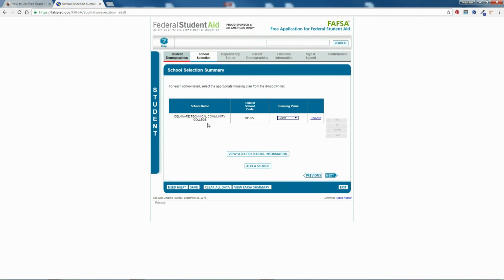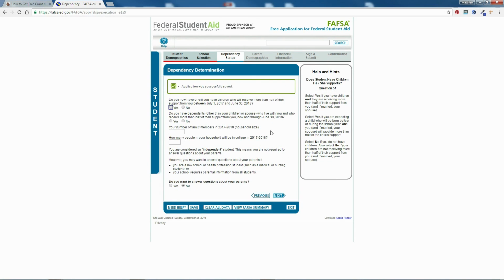And here you see it has the school that I selected, the federal school code. And you're going to choose your housing plans. Since I'm planning on living off campus, I'll just put off campus. Again, you can add another school here if you just click add a school. So now we're going to click next. Again, that says application was successfully saved. So now what we're going to do is you're going to answer all these questions here. You want to answer truthfully because you don't want to get your application denied later on because you didn't answer the questions truthfully. So I'm just going to answer these one by one.